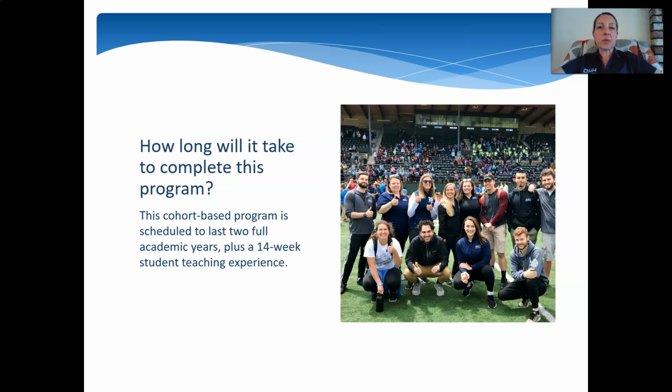So to do that, it is a comprehensive program. Generally, students apply when they are entering the fall of their junior year, and it's 2 full years of academic coursework that happens in a sequence. This is a cohort-based program, so applications happen just once a year. Students that are admitted into the program move through the program as a cohort. So they're working through this with a built-in support network of peers who are going through that shared experience.